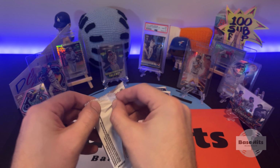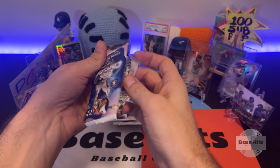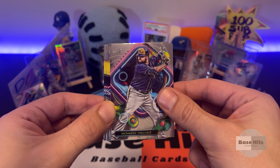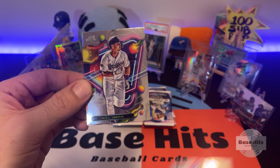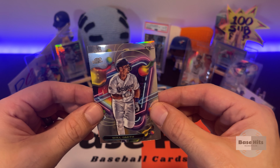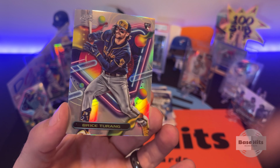All right. Sweet looking cards. Serious PSA potential. Looking for some more. Rowdy Tellez. What do we have in here? Refractor? Trey Turner? Will Smith? It is Bryce Turang on the rookie refractor.